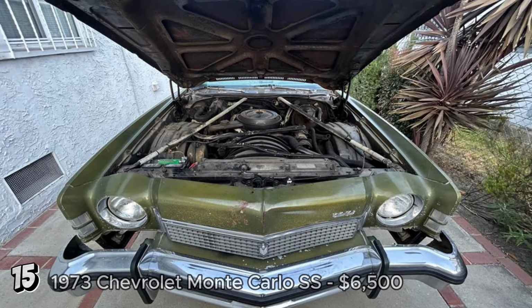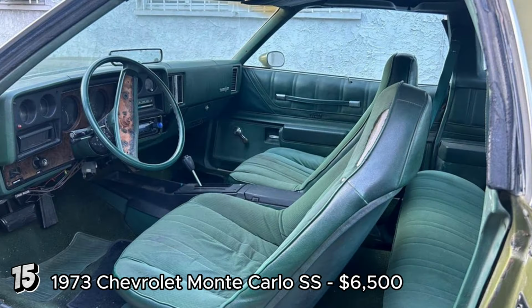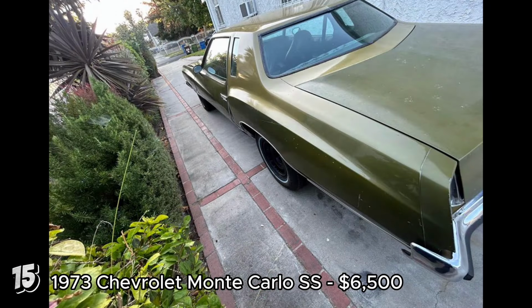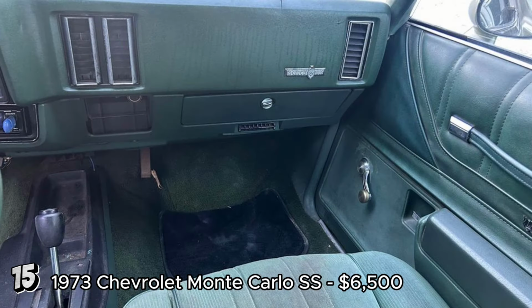The 1973 Chevrolet Monte Carlo SS Coupe, listed for $6,500, features a Chevy 350 engine and automatic transmission. The vehicle is described as running, registered, and roadworthy, with a working sound system and a fully functional complete setup. The green exterior and interior add to its classic appeal.